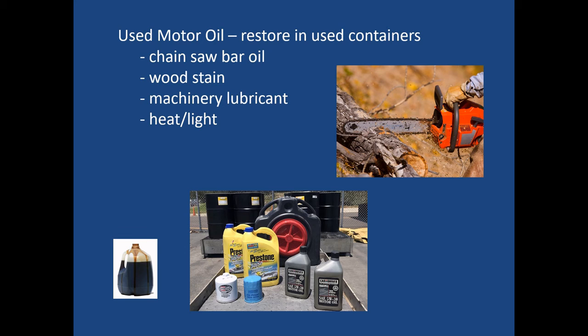You can use it for a wood stain. You can use it as a machinery lubricant to keep things from getting rusty. And even in a pinch, it can be used for heat and light, although not optimal, kind of a last resort.